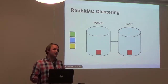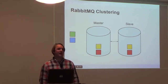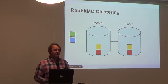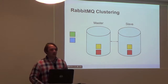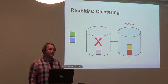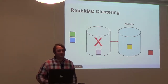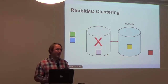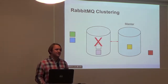If we have a cluster with a master and a slave and one message on it, we can produce a message to that cluster again, and now we have both the red and yellow in the cluster. And if the master were to go away, like the example that I just showed, the slave would become the master, and we could consume the red message off of the master. At this point, you could see that the old master still has the red and yellow messages because they were persisted to disk.